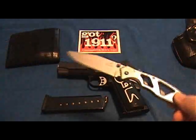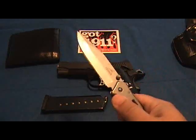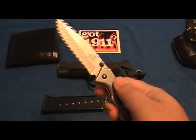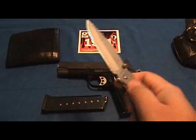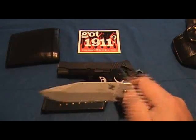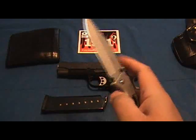If my gun was disabled and this was the only weapon I had as a last resort, I would use it. I just wouldn't feel as confident with this. It's a nice knife. It came with a really nice sharp blade. I have no complaints about it. It's not a spring-assisted opener, so it doesn't deploy really quickly.